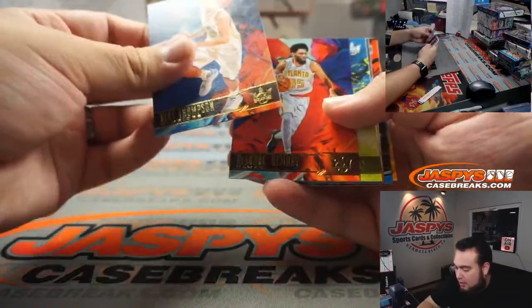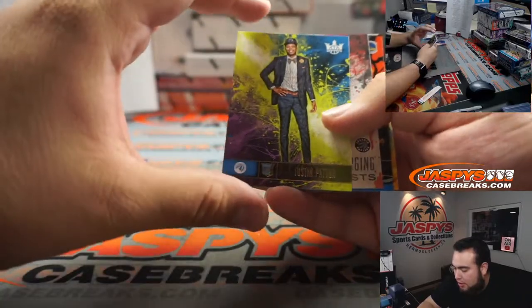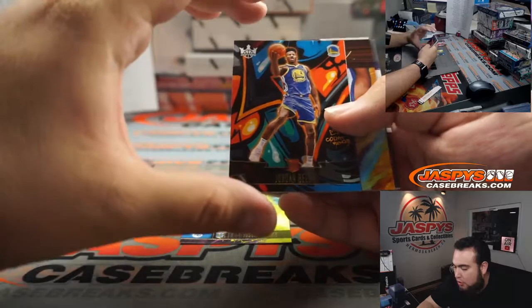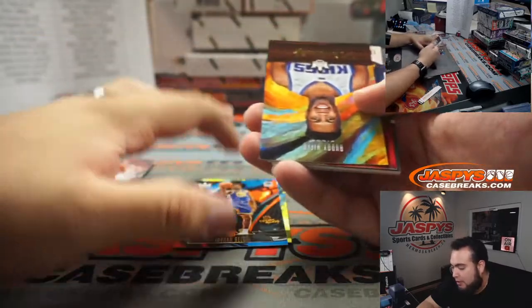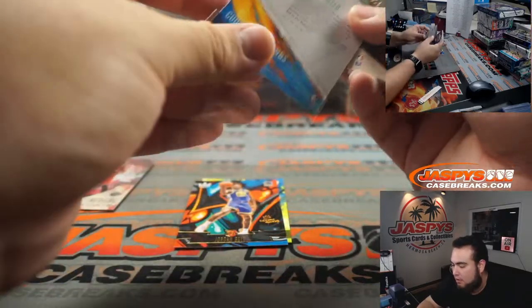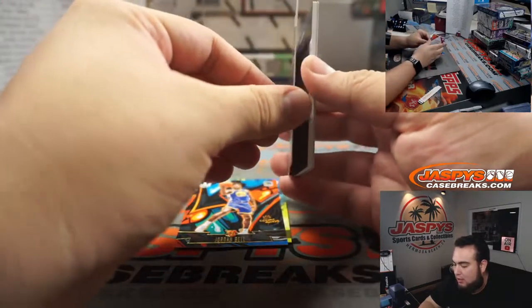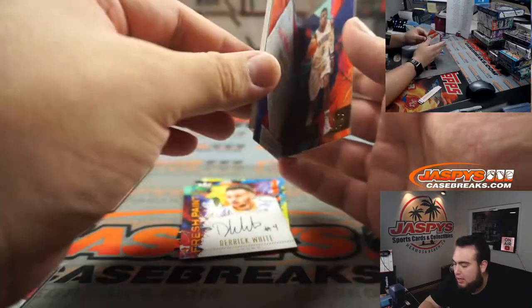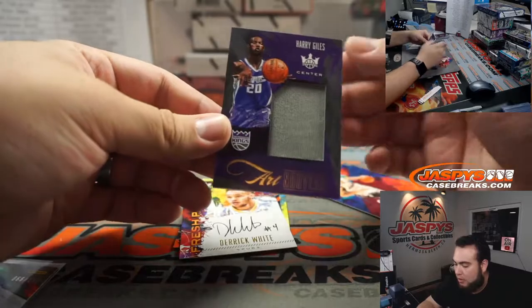We got Klay Thompson, De'Andre Bembry. We got Justin Patton, rookie. We got Pascal Siakam. We got a Jordan Bell. That is a level 3. Buddy Hield, numbered to 175. We got Derrick White. Autograph. Followed by Harry Giles numbered to 99. Relic.